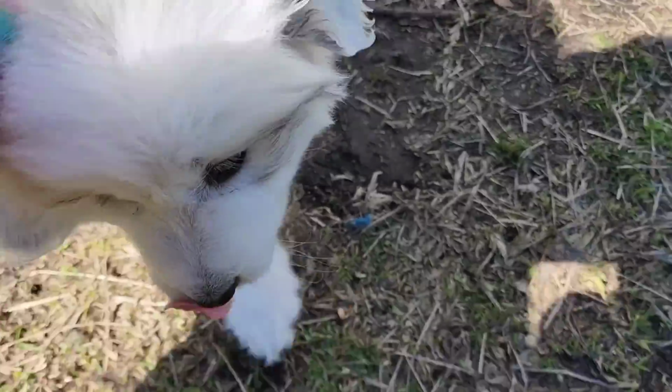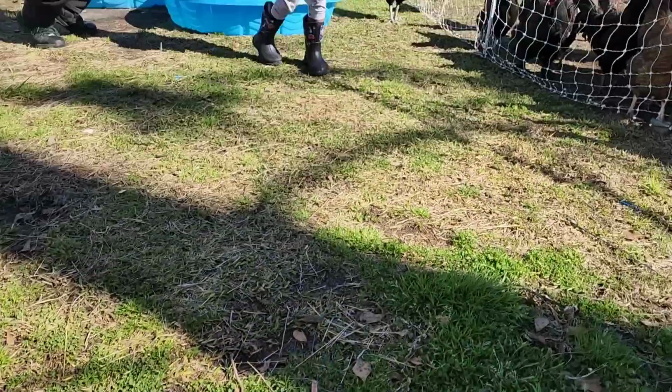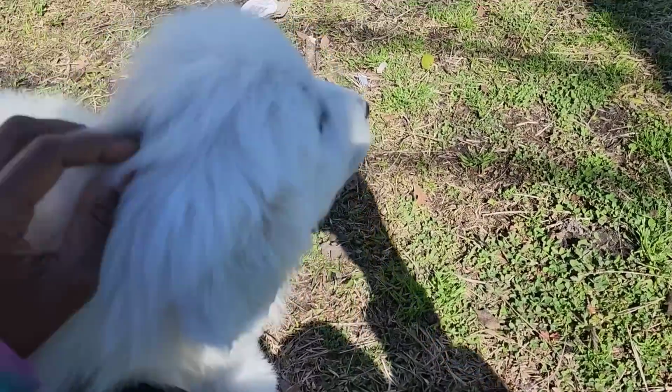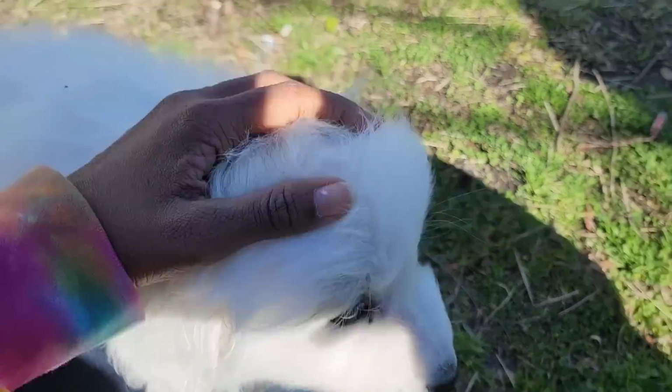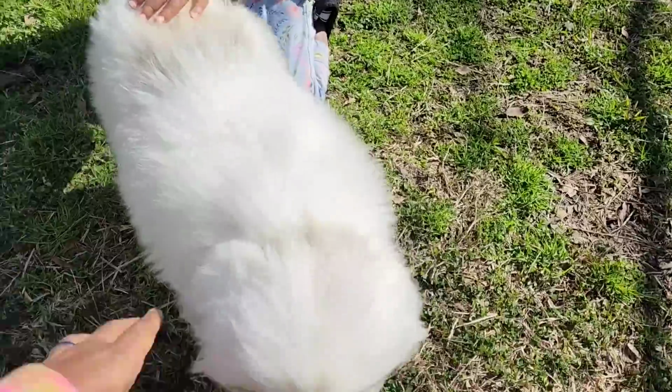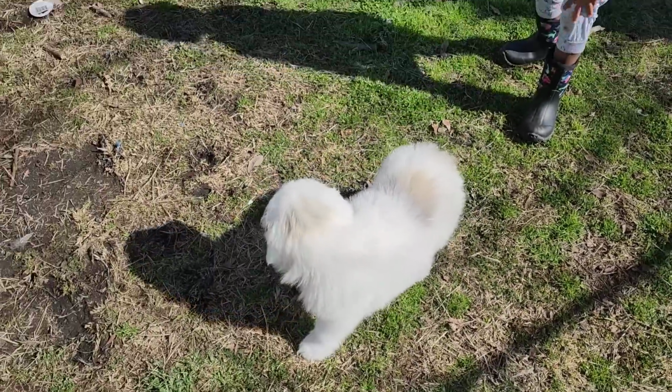Hi. Hi. Our rooster's free. Look at her face. She's so cute. Do you love her? Yes.